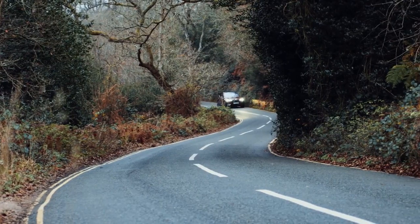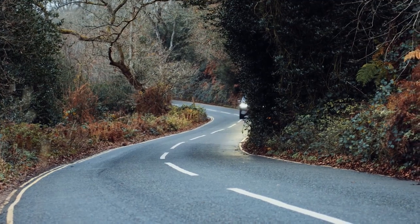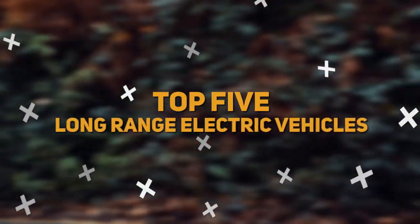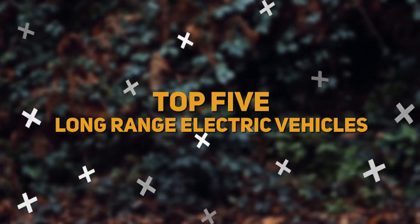Electric vehicles have performance and are environmentally friendly, but they still have one major problem: range anxiety. Welcome to Electric Exclusive. Today we bring you the list of the top 5 long-range electric vehicles.